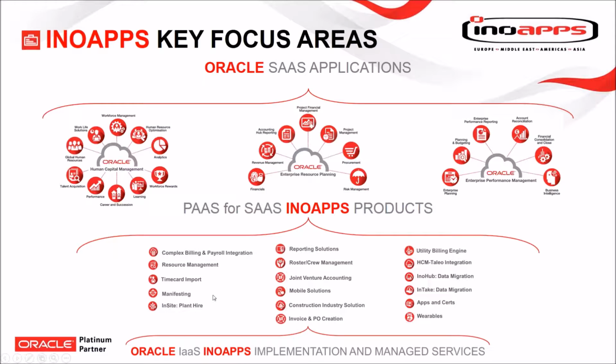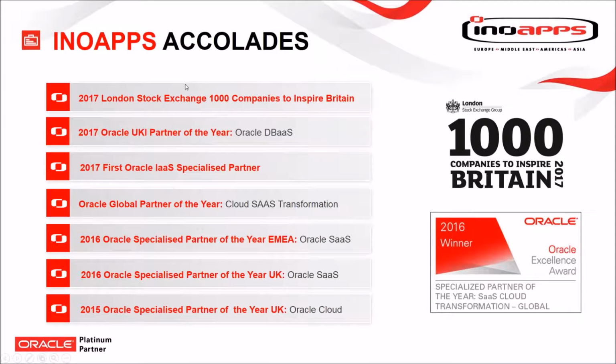So we have various different reporting solutions, integration solutions, and all the other behind the scenes bits and pieces as well that help make these applications run. And we purvey all of the above. So in terms of our credibility in this space, if I can skip the slide there, we've got various different badges, as I alluded to, the award that I referred to, and also I think we were very recently found in the 1,000 Companies to Inspire Britain 2017 list, which was obviously a great accolade for ourselves.